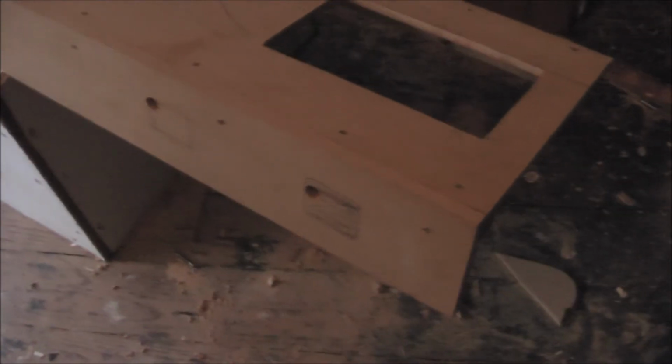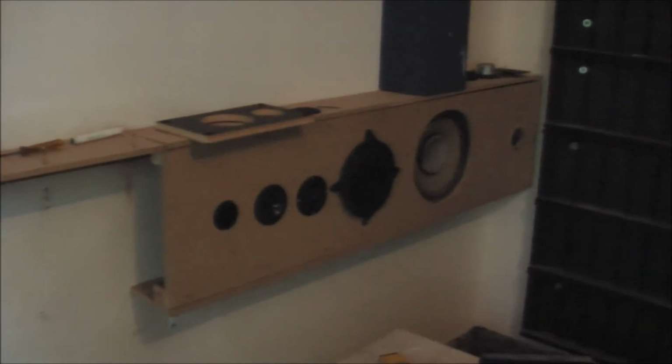Right, quick update. What's happening is I'm cutting holes for the speakers now, for the sound bar. Now, you can see some of it's already in. I've done this side of the sound bar, as you can see, and glued it, well, not glued it, should I say, but with the sound bar itself, it's been 2x2, and then the bottom bit here.